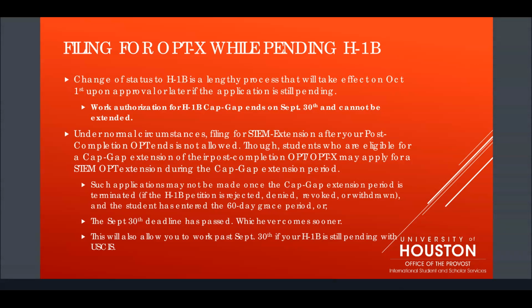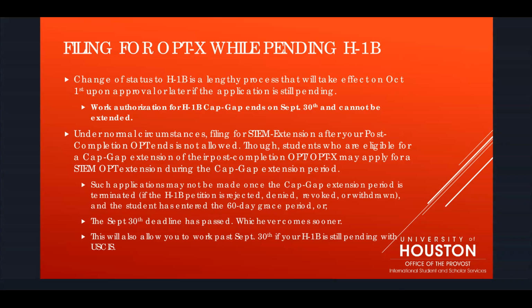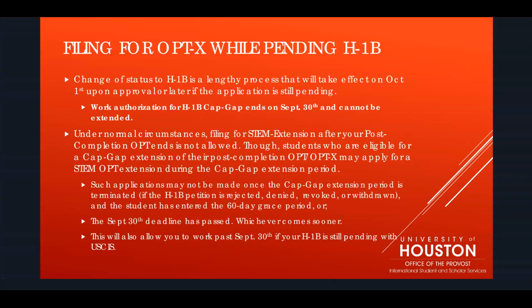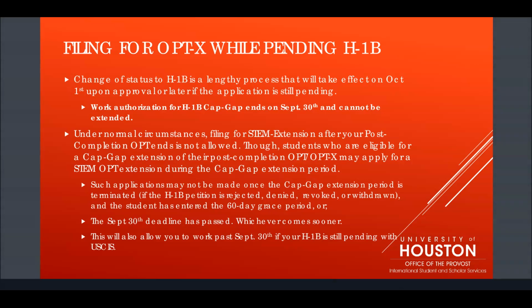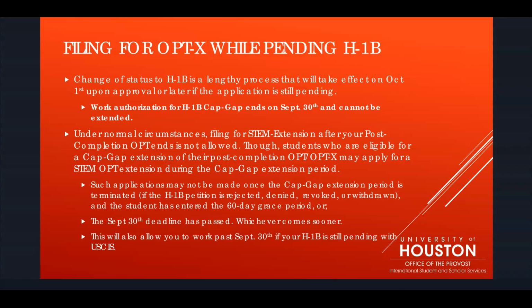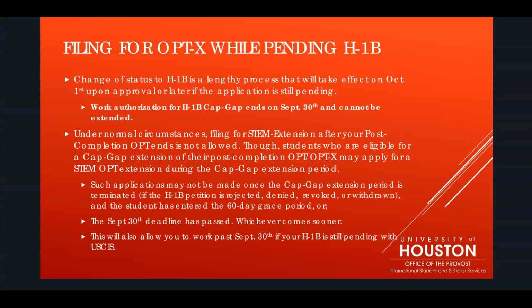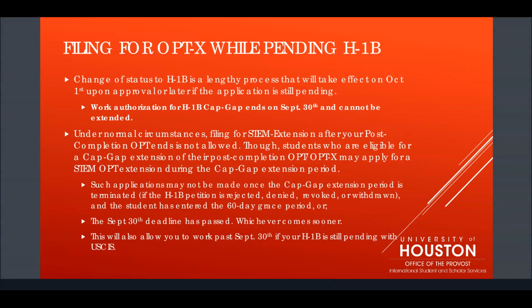This applies if the H1B petition is rejected, denied, revoked, or withdrawn, and a student has entered the 60-day grace period, or the September 30th deadline has passed, whichever comes first, in essence. This will also allow you to work past September 30th if your H1B is still pending with USCIS. So it is highly recommended that you file for the STEM extension at the same time that you file H1B, either before or after, definitely before your normal period of OPT ends.